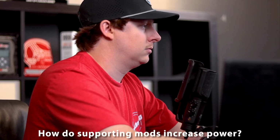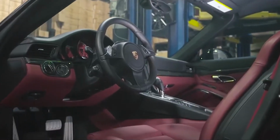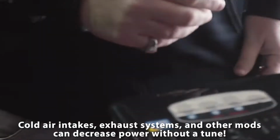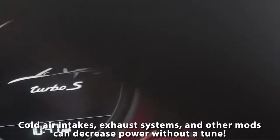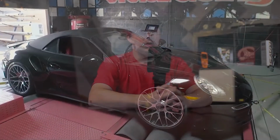So how do supporting mods really increase the power of the vehicle, or do they do anything at all? Just to give everybody a rundown on this that doesn't know, this is something important that people should understand with newer modern EFI cars and obviously turbo cars as well. Basically, you're not going to get much of a benefit, if any, sometimes a negative effect, when applying bolt-on supporting mods to these vehicles without tuning. So this is something that should be paired. You're going to get a much larger benefit from just a tune file itself with no supporting mods than you are supporting mods without tuning.